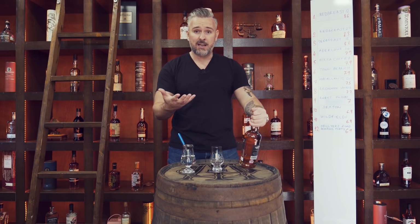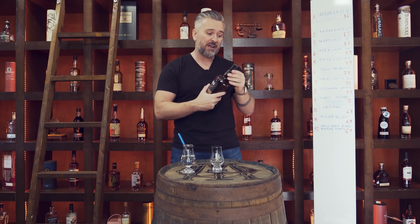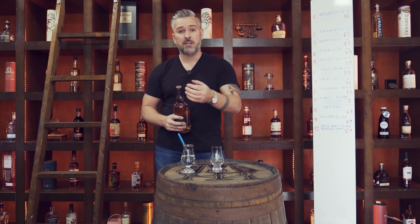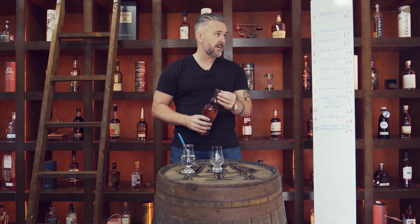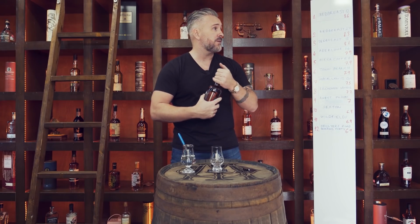So I haven't tried it yet. I have no idea what this one tastes like. I have tried whiskey from Darryl McNally before. I've tried his new make, because he used to be the master distiller at Bushmills. Bushmills. Yeah, which we're all big fans of Bushmills. This one, I've no idea about. I'm looking forward to trying it.